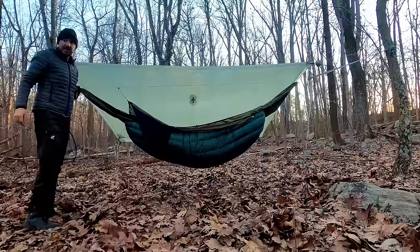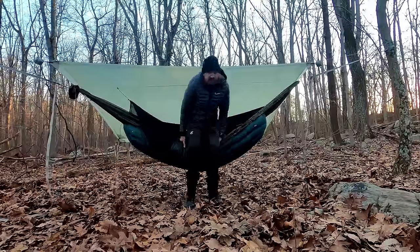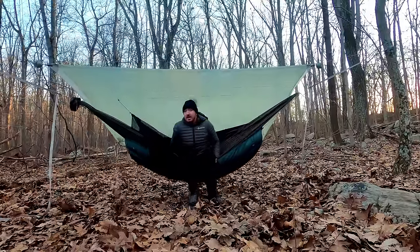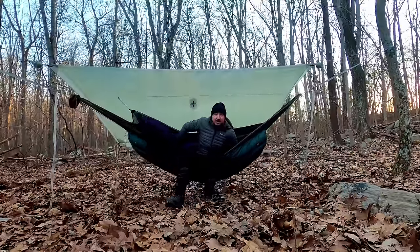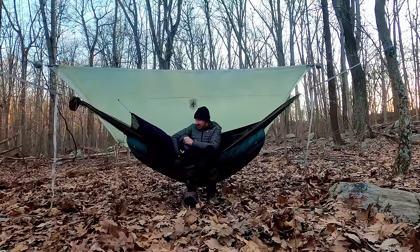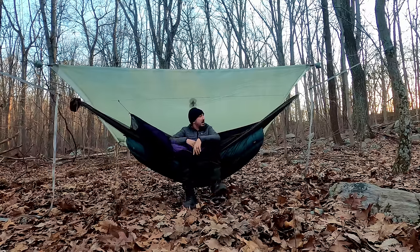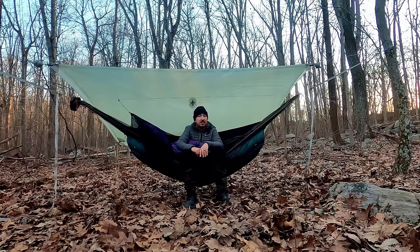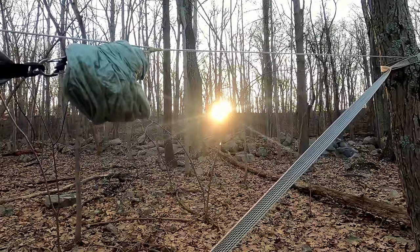Got the tarp flipped back on my ridge line there. And I think I'm just gonna kinda sit and enjoy the view a little bit. Shouldn't be too bad of a hike out. So I'll just drink a little water, soak in the sights, and then take this stuff down and we'll say goodbye to the fireplace.